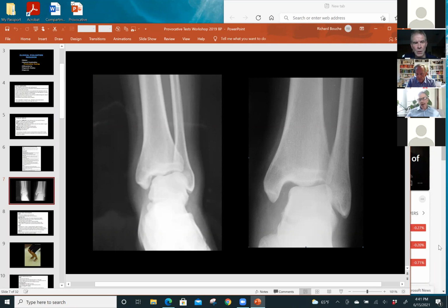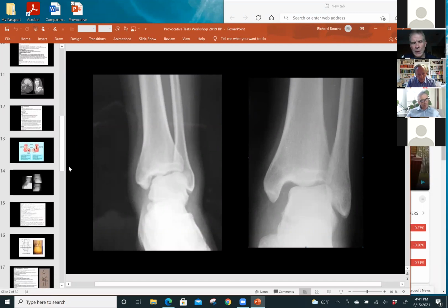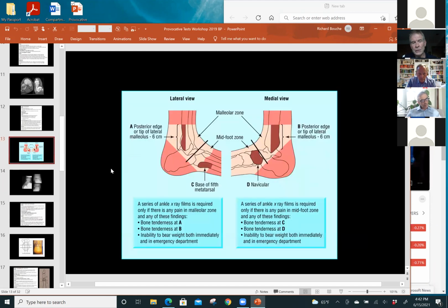How accurate and easy to perform and consistent did you find the Ottawa rules? Yeah, well, the Ottawa rules were introduced in '93 by two physicians out of Ottawa Civic Hospital. The reason they came up with that was to avoid unnecessary x-rays. So the Ottawa ankle rules should be well known to everybody. It's beyond the scope of this get together to go too much in depth, but there it is right there. And it is validated. First, it was validated for adults over 16, 18 years old, and now it's validated for kids as young as 6 years old.